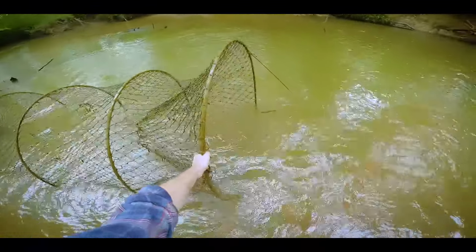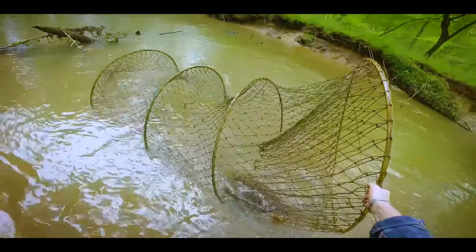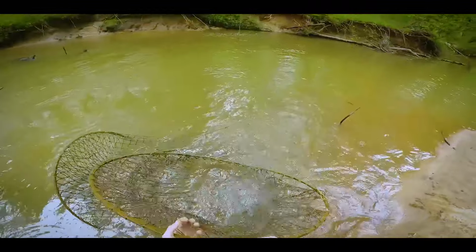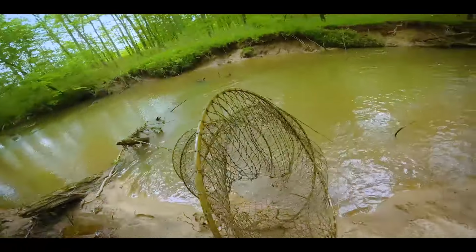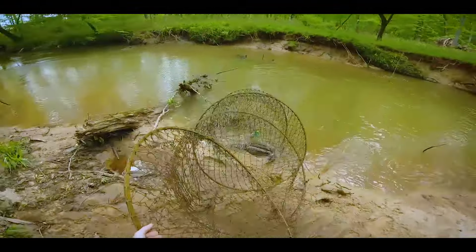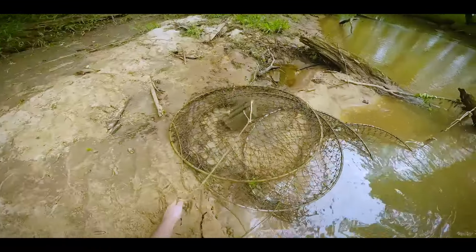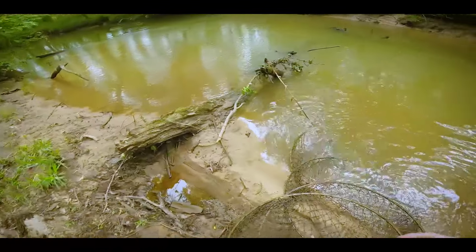All right, that is what I'm talking about. Success. Looks like maybe a female. So, all right, we did good, we did good. Very good. All right, I'm gonna pull a weight in. A success is always good.